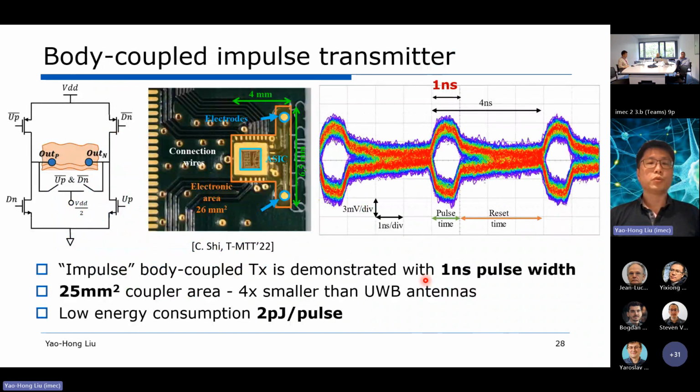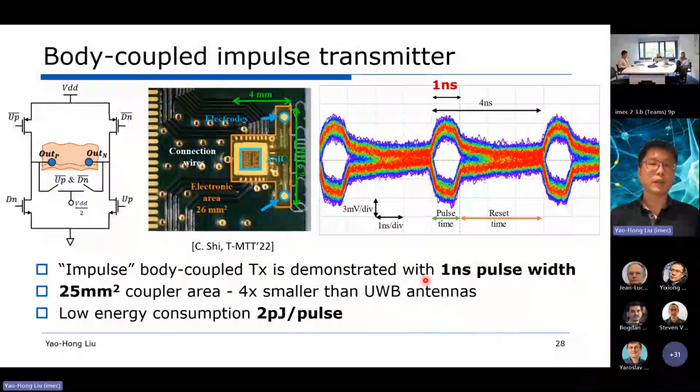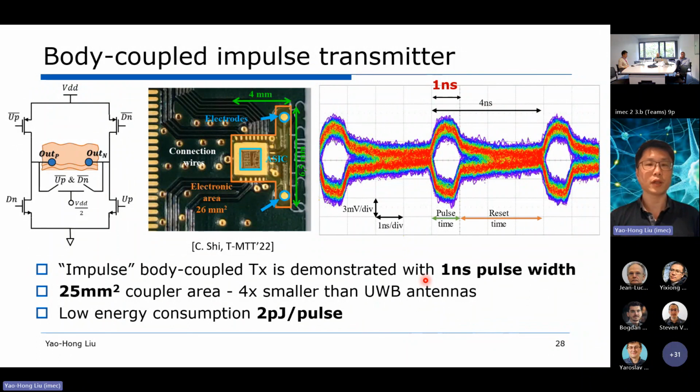So we studied this property and did a lot of experiments, and indeed we found that our tissues actually have a pretty large bandwidth. We used this property to design an impulse body-coupled transmitter. We designed this impulse body channel communication and were able to achieve a pulse width of 1 nanosecond, which indicates very good time resolution. Also, we don't need a large antenna; we only use two small electrodes, which is 4 times smaller than a typical ultra-wideband antenna. And it is very efficient, just a few picojoules per pulse.